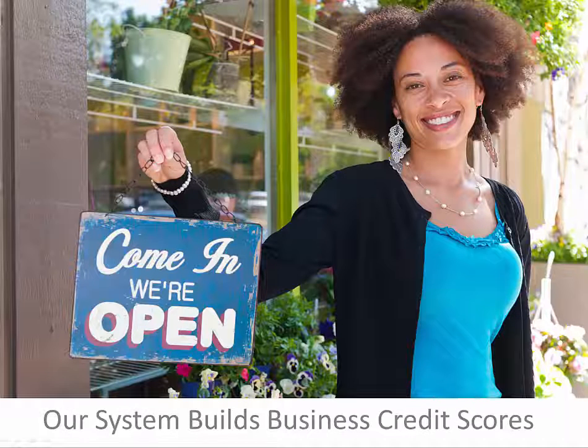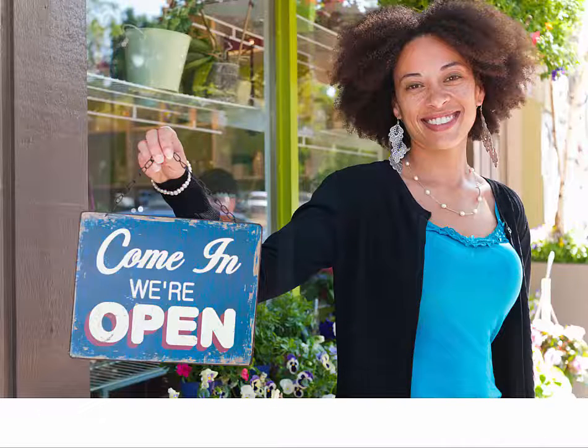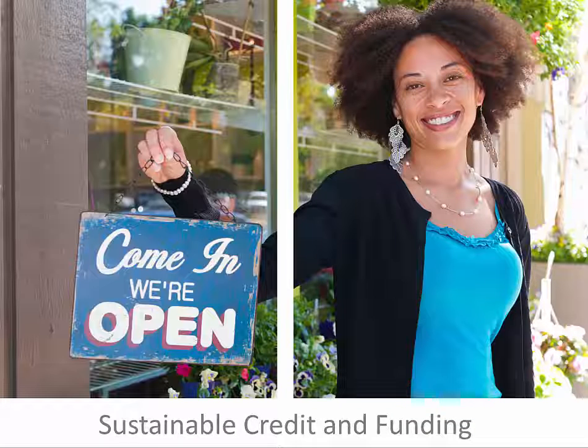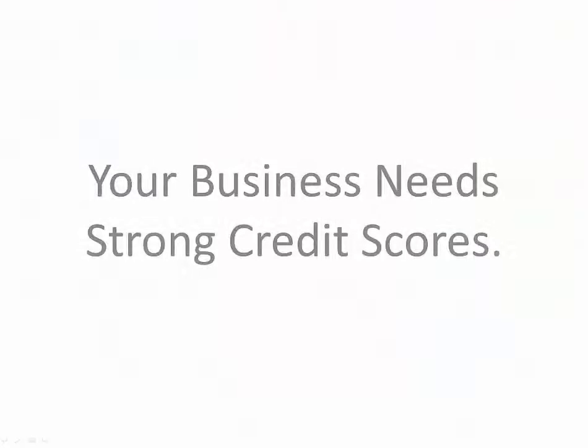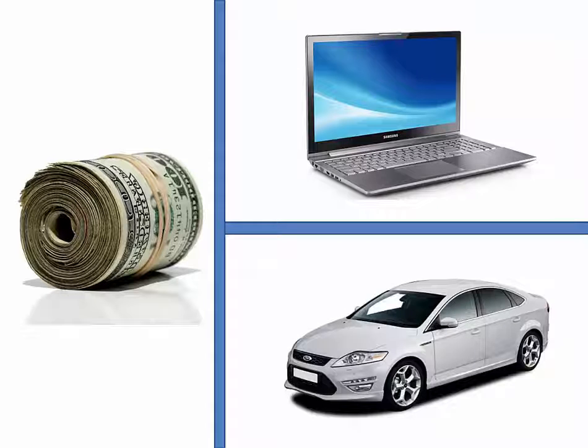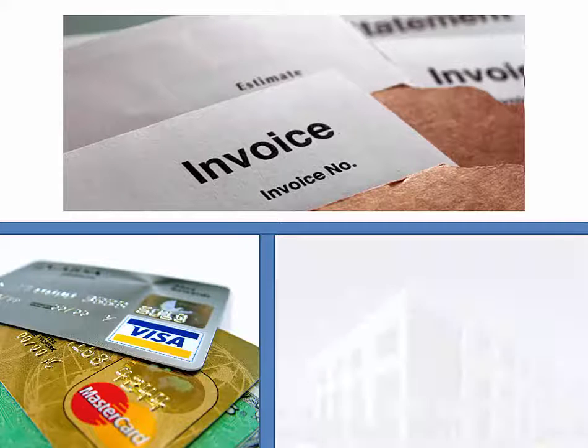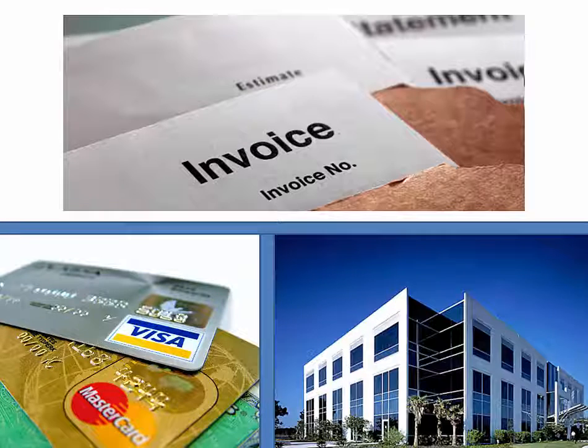Our system helps your business build strong business credit scores that are separate from you personally and that make sustainable credit and funding accessible. Your business needs its own strong business credit scores that can be leveraged to secure cash lines of credit, equipment, vehicles, and more. Good scores can also be used to obtain favorable payment terms from vendors or suppliers, business credit card approvals, and to lease or purchase commercial space.